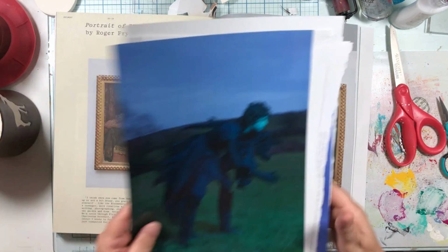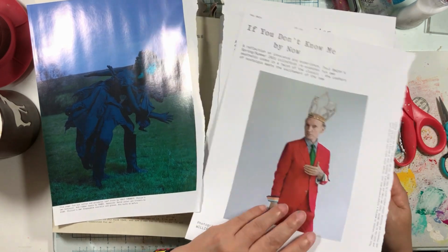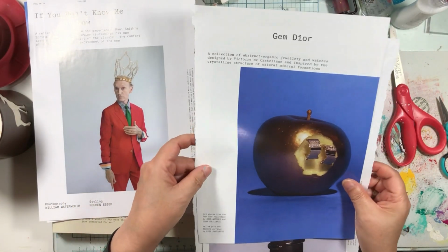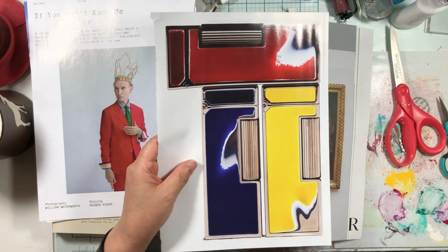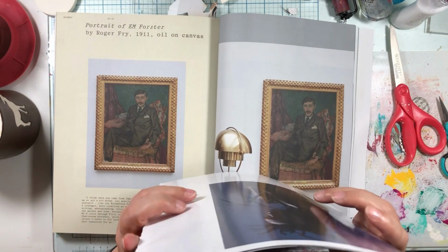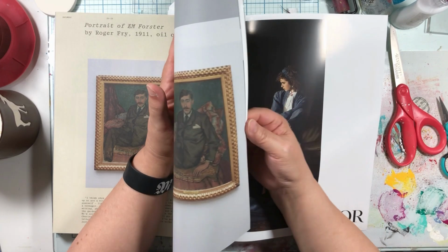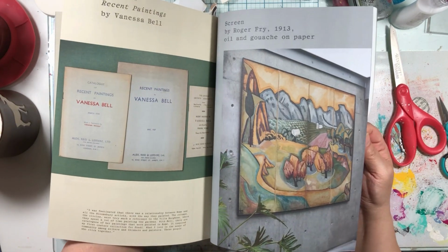All right, let's think through what we've got. We've got Paul Smith with the blue head and the crown back on. We've got the creepy hand with the apple, and we've got this. I still don't have a girl in jeopardy. I don't think that goes with it, right? We're doing more of a contemporary.